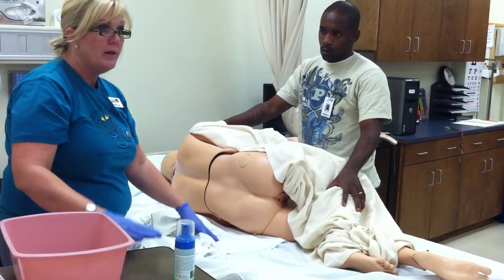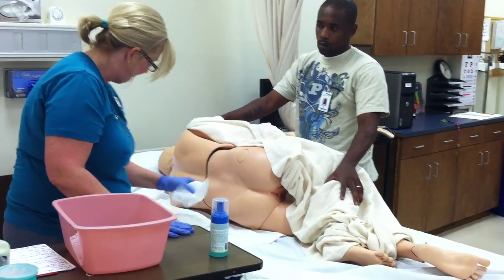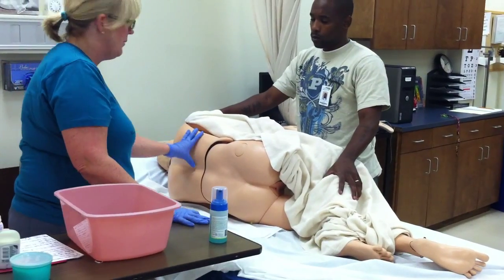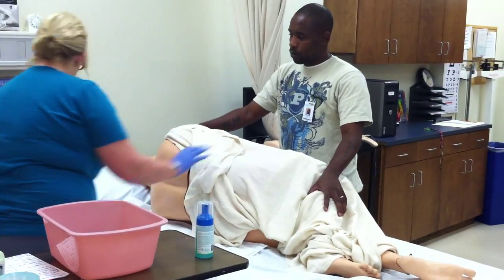If they had hemorrhoids or any kind of fissures, tears, any medication that needs to go in this area, I would apply it at this time, okay? I could also, if the patient wanted a back massage or if they wanted lotion, I would go ahead and apply it now, okay? Now I'm ready.